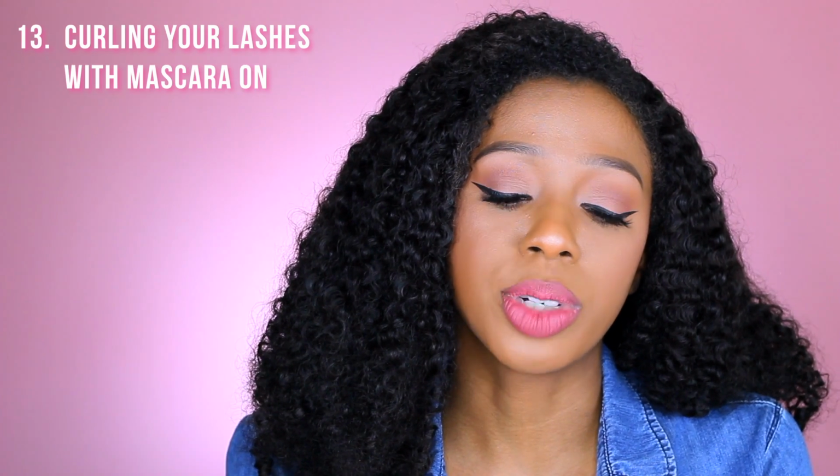Number 13, curling your lashes with mascara on. This is a huge no-no. Not only will you ruin your previously perfect mascara application, but the curler can stick to your gunky lashes and yank them out. I'm guilty, and I don't feel bad for doing it either. Makes my lashes look longer.